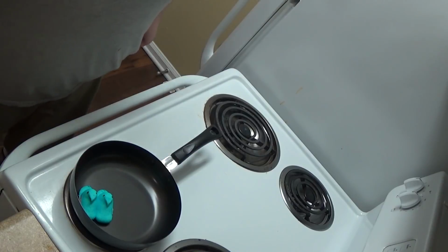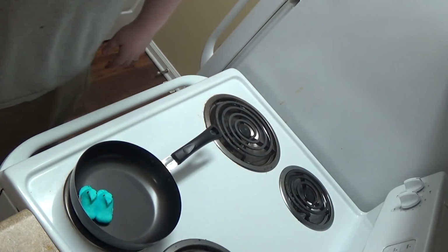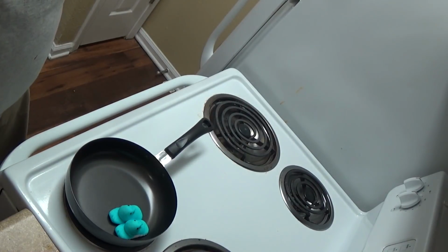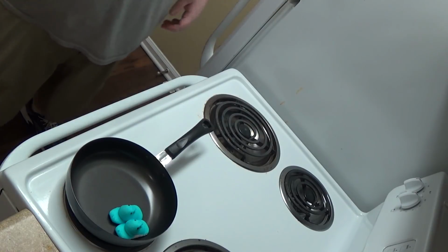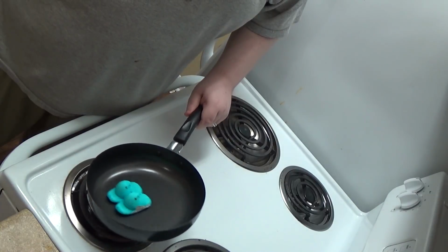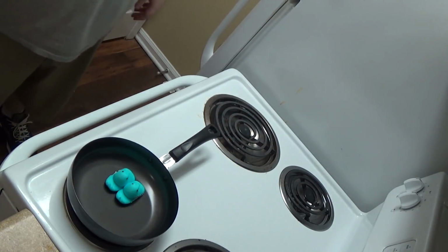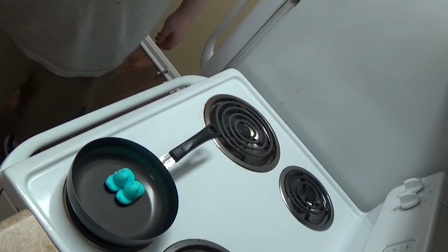So let's see what happens, shall we? Let's just sit here. Nothing yet. But it hasn't been that long. It hasn't even had time to heat up. So let's just see. Well, it's starting to make a scent. I smell it. Something smells, at least. But I don't know what that smell is. Maybe I should spray the pan a little bit. I could try boiling it in water and see what happens too. Like a thin layer of water. It's tempting.